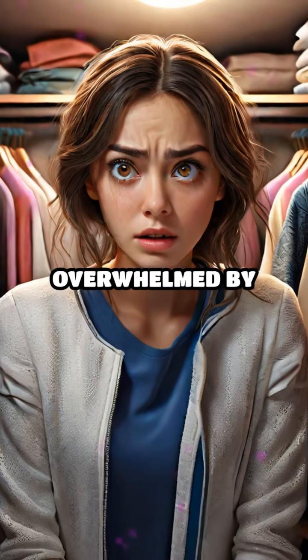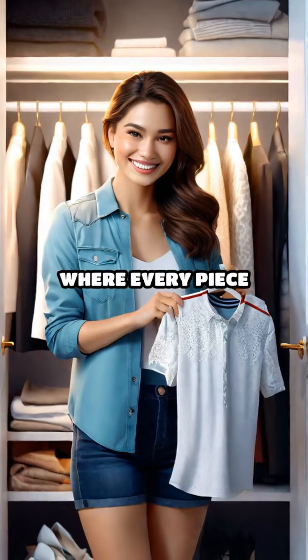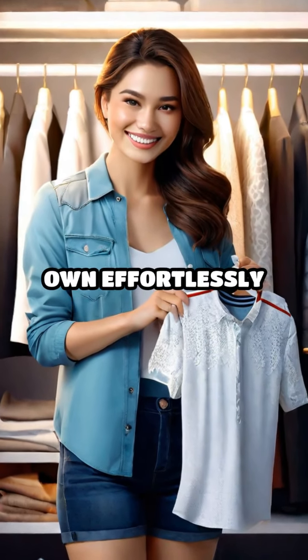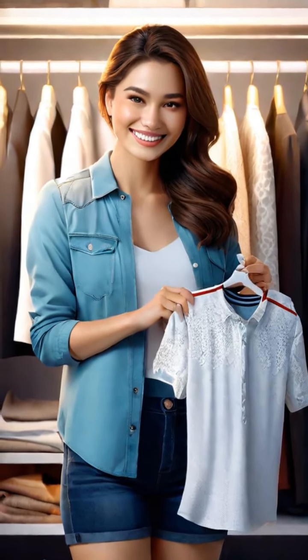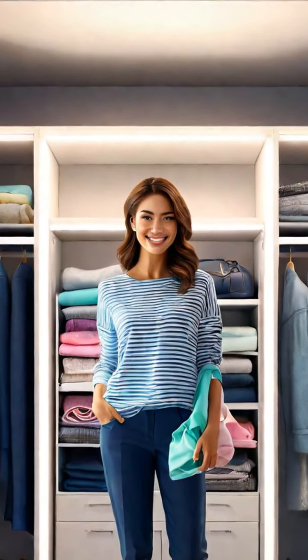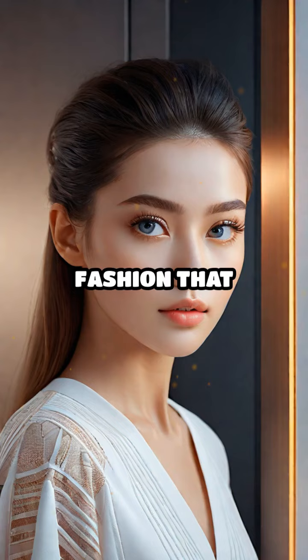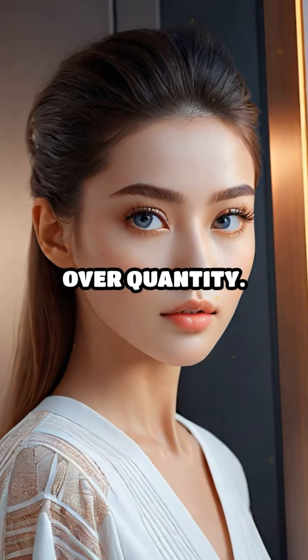Ever feel overwhelmed by the sheer number of clothing choices in your closet? Imagine a life where every piece of clothing you own effortlessly mixes and matches, where you can get dressed in minutes without the stress of decision fatigue. Enter the capsule wardrobe, a minimalist approach to fashion that focuses on quality over quantity.